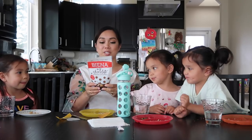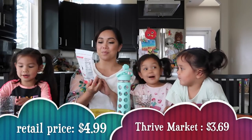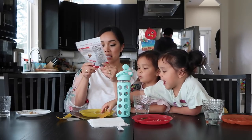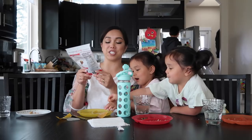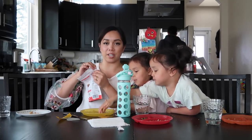So another interesting one, milk chocolate chickpeas. Chickpeas? Gluten-free, it's vegetarian, non-GMO and made with fair trade ingredients. It tastes like the M&M Crispies.